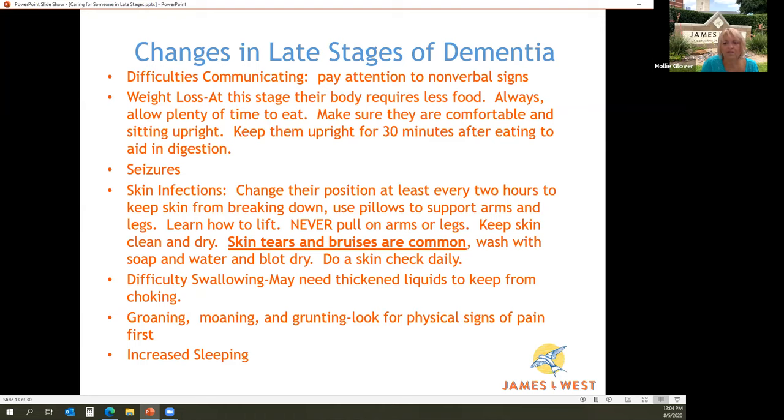And then we've got to check head to toe. What's going on? Do they just need to be repositioned, or are they constipated? Do they have a urinary tract infection? This is where we've got to really tune in to them.